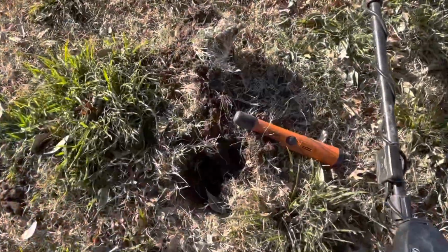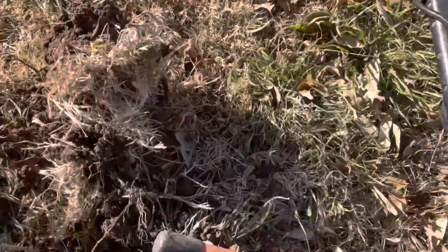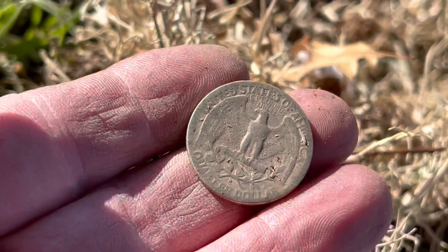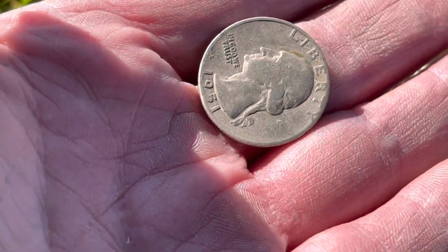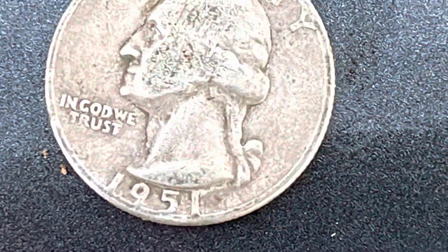All right, guys, just plucked this out of the ground right there. There's my plug. And check that out, guys. Did not expect that at all. Pop that out. This thing is gonna be clad. Nope, 1951 silver. Freaking awesome. Wow, two silvers today already. Sweet.